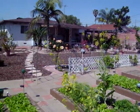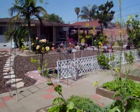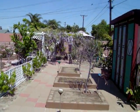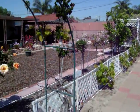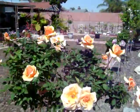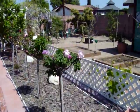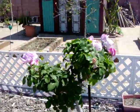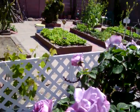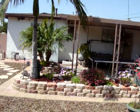So this is the very back of the backyard, as we're going to come back through here. As you see, we just came back from where the purple wisteria is. We come through here, the trellis. We have a beautiful display of purple roses. Just beautiful. And come through here. Here's a lavender one that's in bloom here. A beautiful lavender rose there, and we're going to come back, pan around back over here.